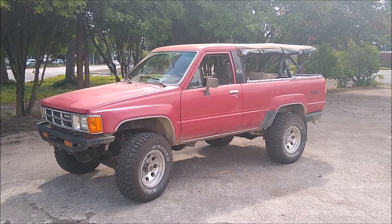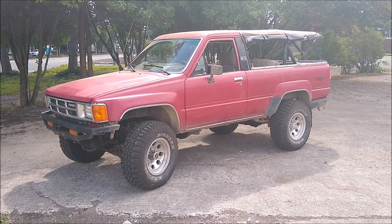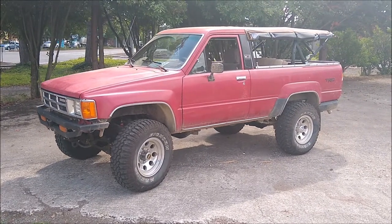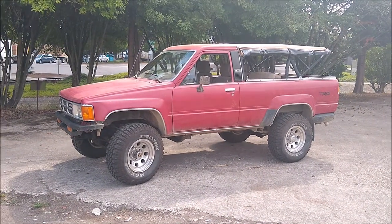But she wants to also incorporate her favorite movie, which is Jurassic Park, into this thing. And since we're not Jeep people, we're definitely Toyota people. Not that I have anything really against Jeeps, I just like Toyotas more. I've always liked the look of them, which I'll get into in a minute.